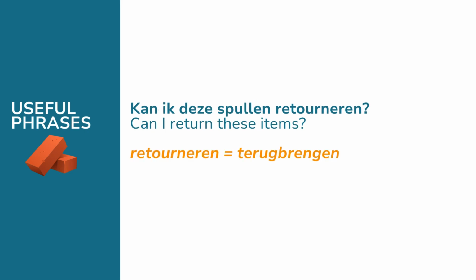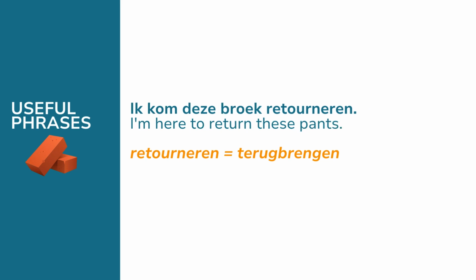Kan ik deze spullen retourneren? Can I return these items? Ik kom deze broek retourneren. I'm here to return these pants.